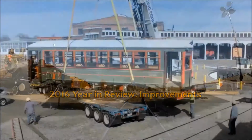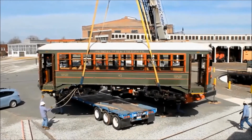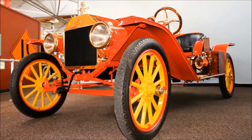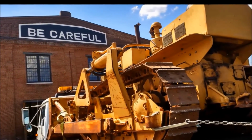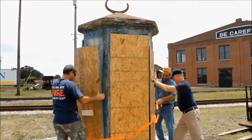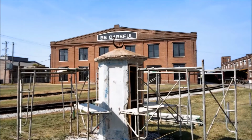The North Carolina Transportation Museum enjoyed some great additions and great improvements in 2016. New artifacts included Charlotte Trolley 85, a 1913 Model T Speedster, this bulldozer from the Charlotte Douglas International Airport, and a telephone booth taken from the Norfolk Southern lines, which allowed rail crews to communicate with dispatchers during the days before cell technology and digital communication.